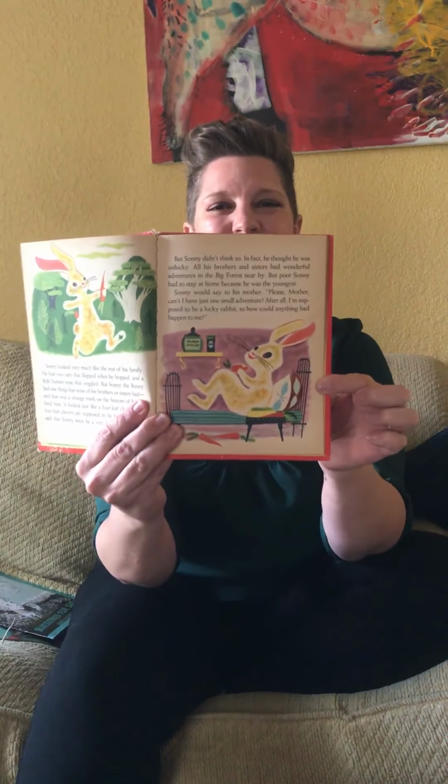But Sonny didn't think so. In fact, he thought he was unlucky. All his brothers and sisters had wonderful adventures in the big forest nearby. But poor Sonny had to stay home because he was the youngest. Sonny would say to his mother, "Please, Mother, can't I have just one small adventure? After all, I'm supposed to be a lucky rabbit, so how could anything bad happen to me?" But his mother would shake her head and say, "Not yet, Sonny, not until you're a little older."